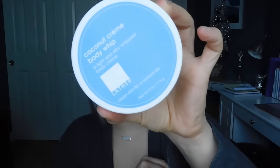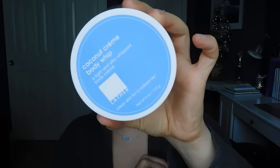But this one's really nice, you guys. I put it up there with my Trader Joe's coconut body butter in terms of loving the way that it feels on my skin and the hydration that it gives me. It's a really great product. So I'm gonna link this down below. Lather, I think just in general, is a great brand to check out if you've never tried them in the past. So I'll put their information down below.